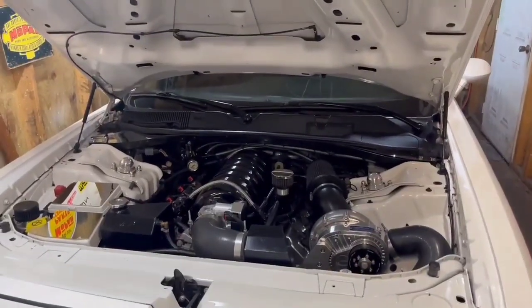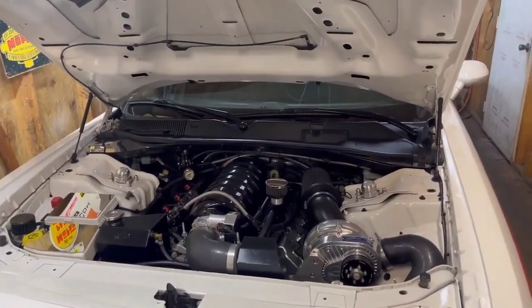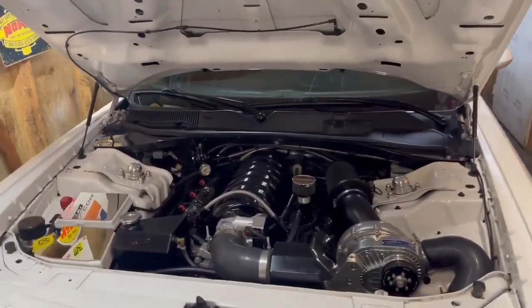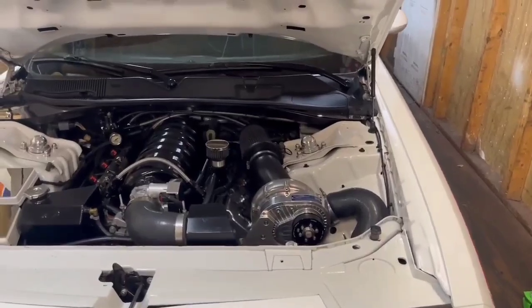Guys, we went back to the track and got a personal best with the failing trans that's on its way out. Still, we were also spinning the tires on the fastest pass. Here's the videos.